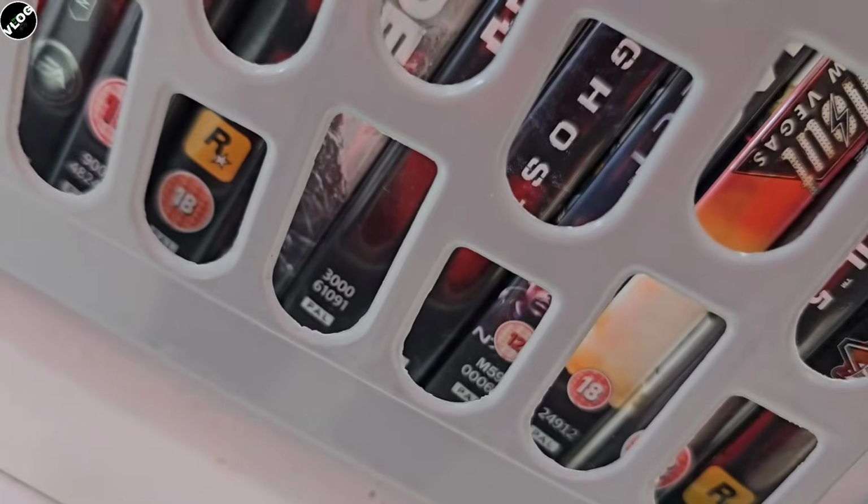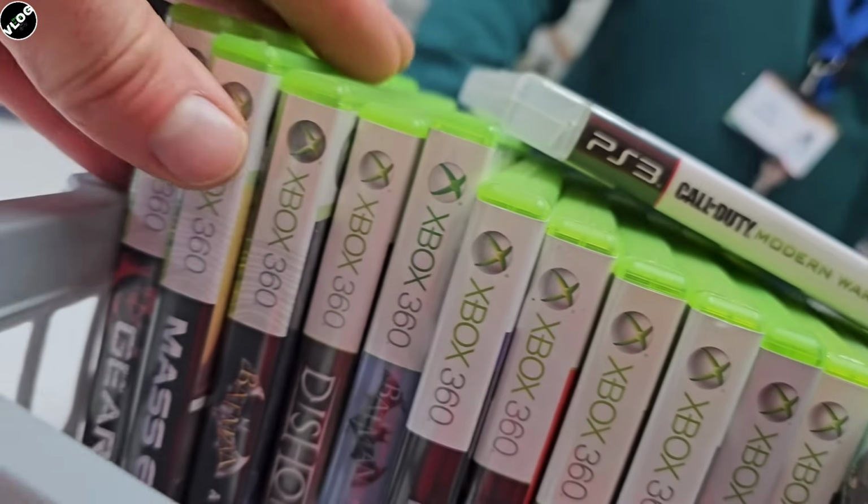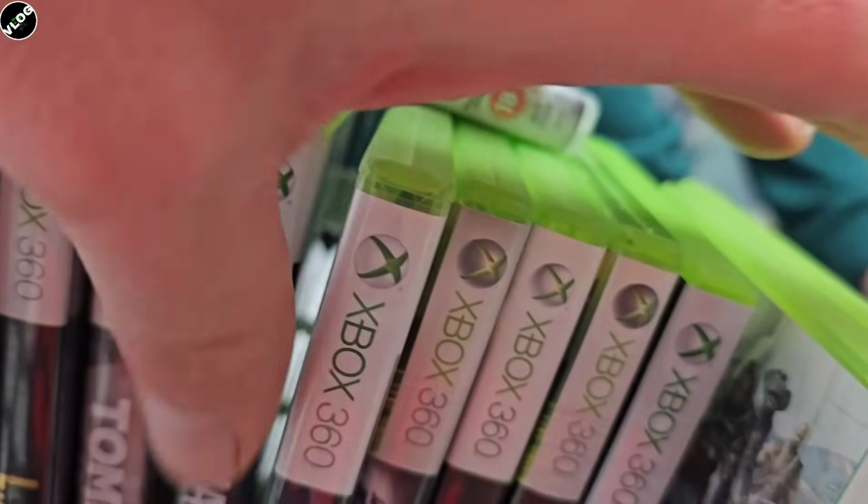Firstly, shout out to everybody that made me aware that I'd missed Batman Origins in my local charity shop. Yes, CEX are charging £10 for that game now. I went back, thankfully they still had it in stock, so I was able to pick that up. So massive shout out to everybody that made me aware that that one slipped through my fingers.